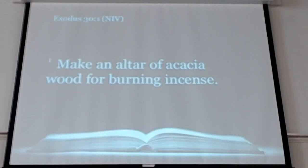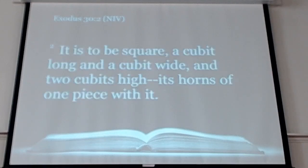Exodus chapter 30. This is the golden altar of incense. And thou shalt make an altar to burn incense upon. Of shittim wood shalt thou make it, and thou shalt put it before the veil that is by the ark of the testimony, before the mercy seat that is over the testimony, where I will meet with thee.